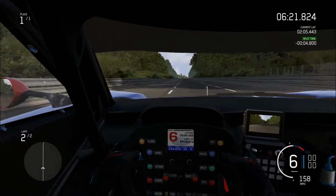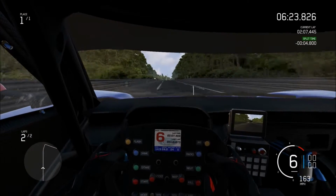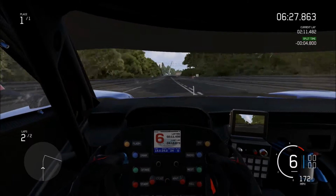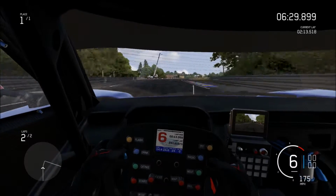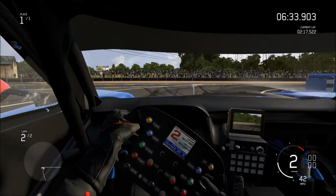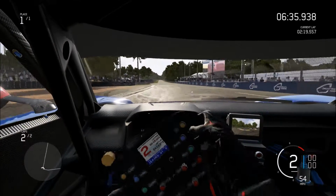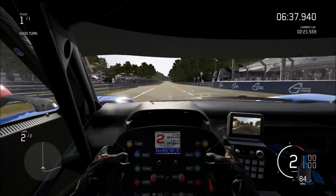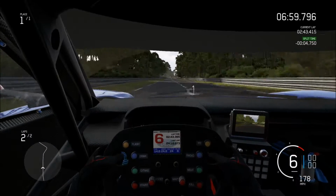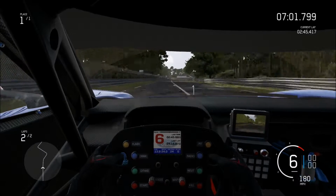It just seems like a really inviting car to drive. It's very easy to drive. It's just very enjoyable. I have to say, I'm really surprised at how well this thing has been integrated into this game. So if you are looking for a GT car that is quite easy to drive, this is definitely the one that you want to be picking.